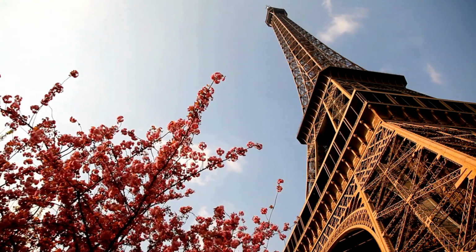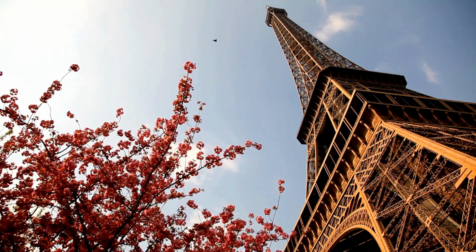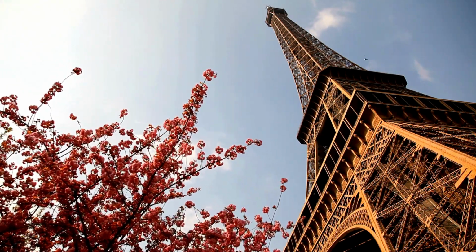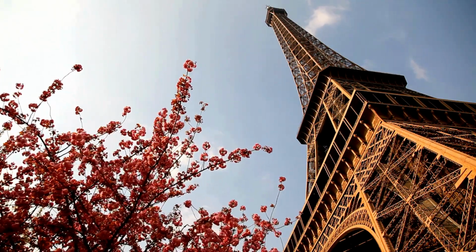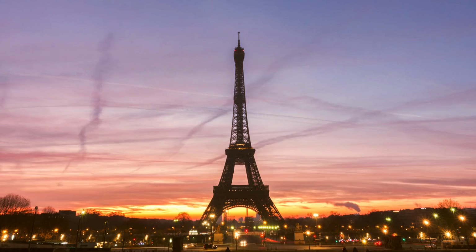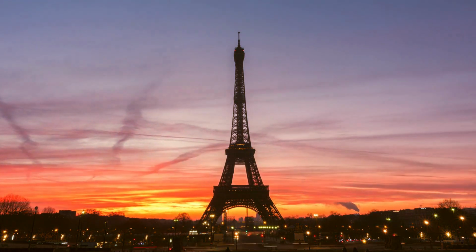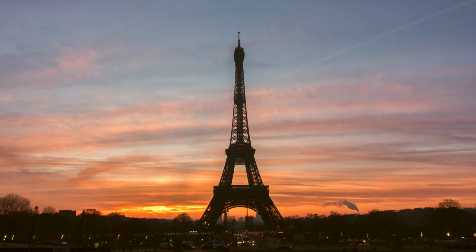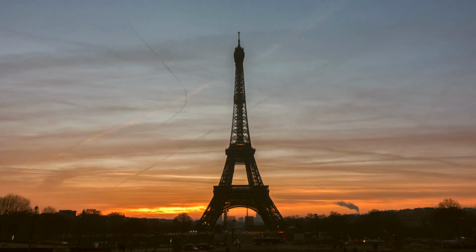The Eiffel Tower, completed in 1889, stands 1,083 feet tall on an average day. But when the sun beats down during a hot Parisian summer, it can stretch up to 6 to 7 inches taller. This is due to a physical phenomenon called thermal expansion, a natural reaction that occurs when materials like metal heat up. Here's how it works.